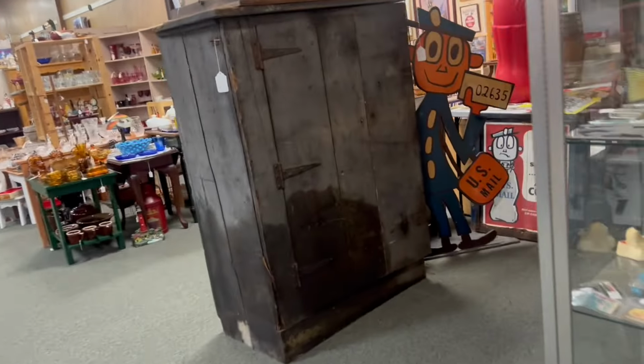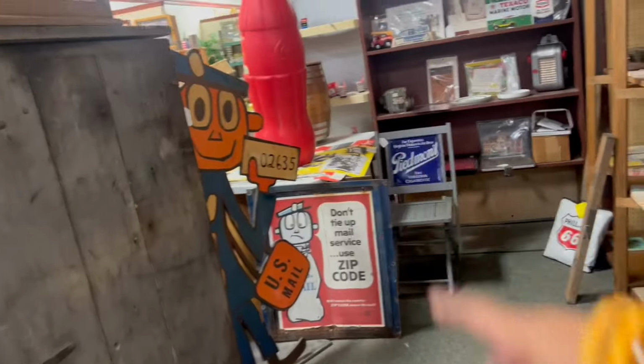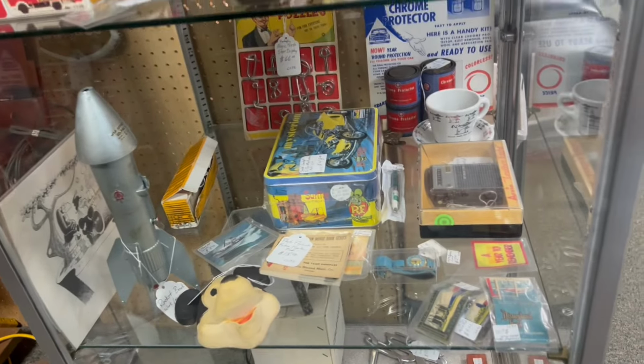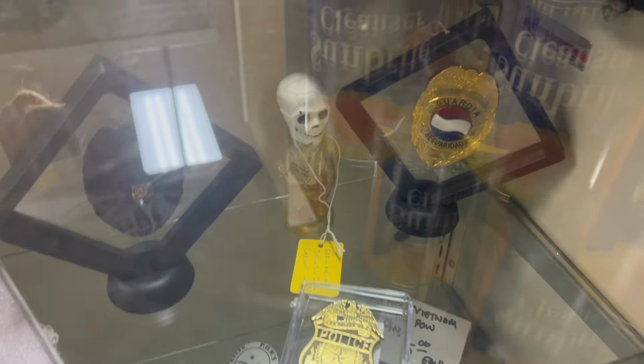I saw on Shellbell's YouTube, she restocked recently. I don't think I've been there since. There's that phenomenal mail sign. I think that's so neat. I love this booth. They have such unusual stuff. This is a new vendor as well. They have really different stuff.